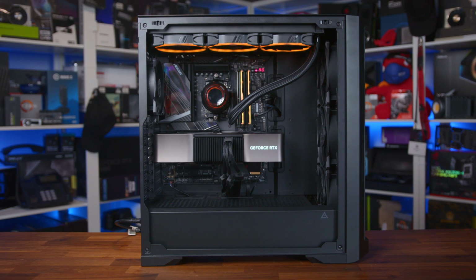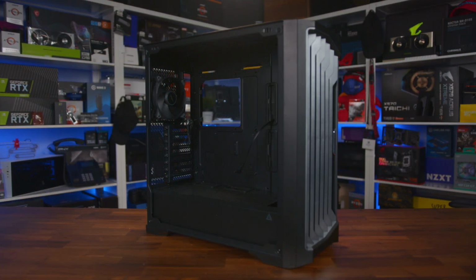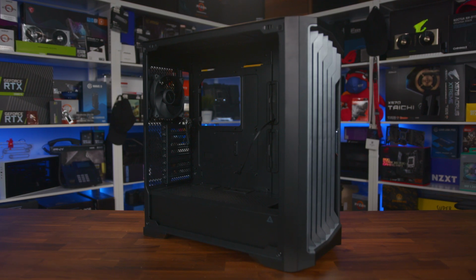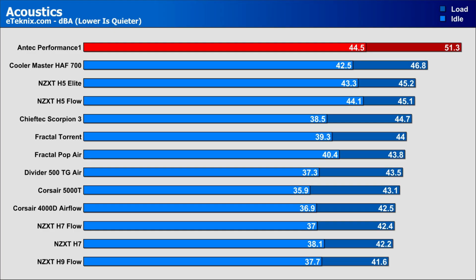Jokes aside, the performance was actually better than I expected, and I'm glad to see Antec really shaking things up a bit. But as we know, temperatures are one thing, but how was the noise? Well, this is where things take a bit of a nosedive. At idle, it was the loudest case we've tested, but only by 0.4 of a decibel, with the NZXT H5 Flow coming in a close second.